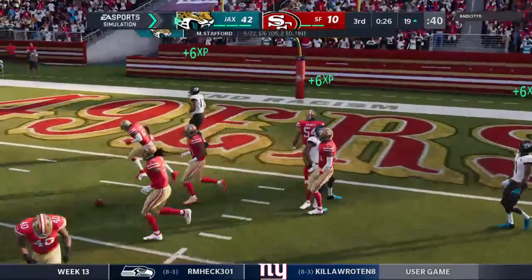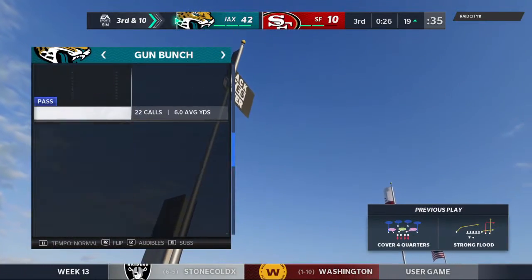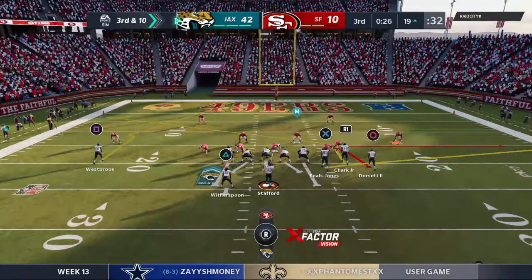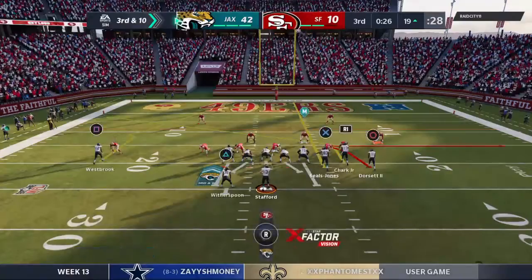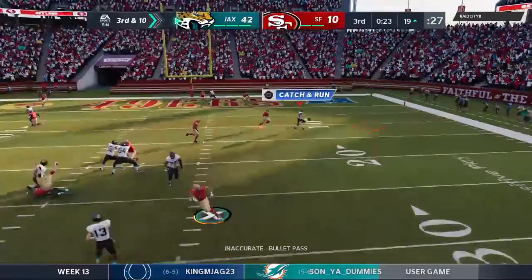And he slings one that's incomplete. So back-to-back incompletions. 3rd down here and 10, but you're still in field goal range. And that's the thing to keep in mind. They're in field goal range. So now you don't take any unnecessary risks, but you try and find a way to get back to what you were doing earlier in the drive in order to finish this one off.